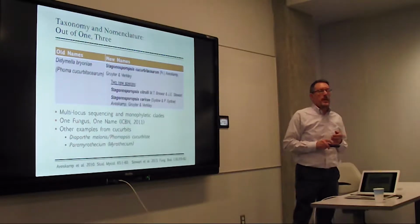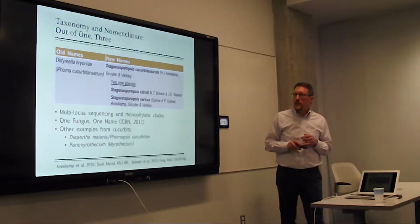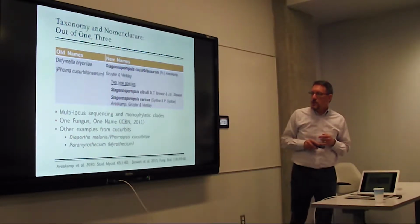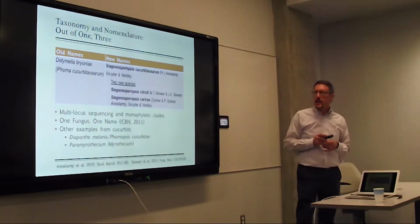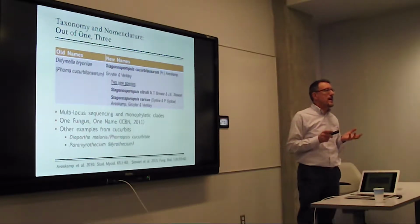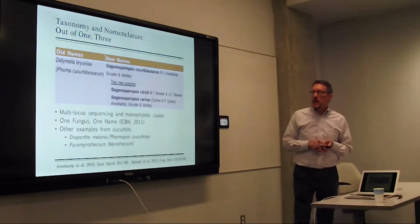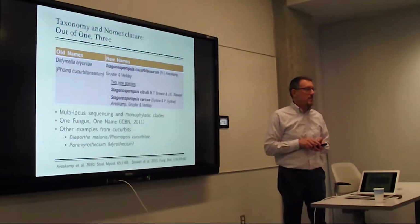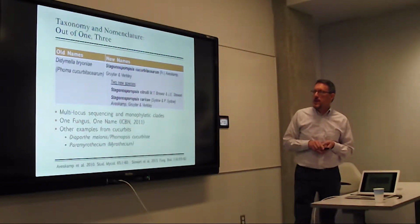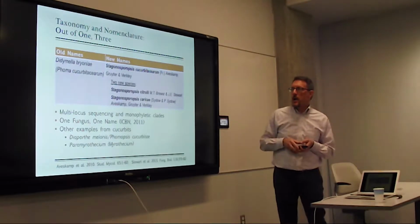So onto the taxonomy. The old names for the fungus were Didymella bryoniae for the teleomorph and Phoma cucurbitacearum for the anamorph. In 2010, there was a major study of Phoma fungi with multilocus sequencing, and it so happens that the Phoma cucurbitacearum isolate in that study grouped into a new clade, different from the other Phoma species. The best name available in the literature for this clade was Stagonosporopsis, a genus erected in about 1910 or so.